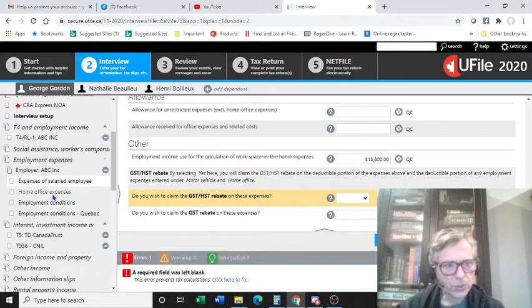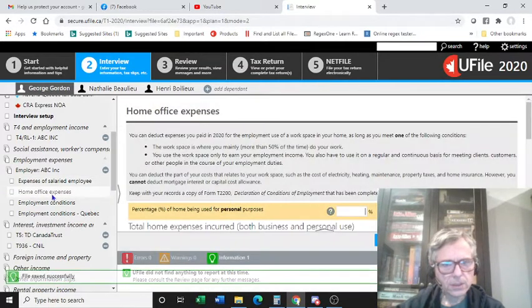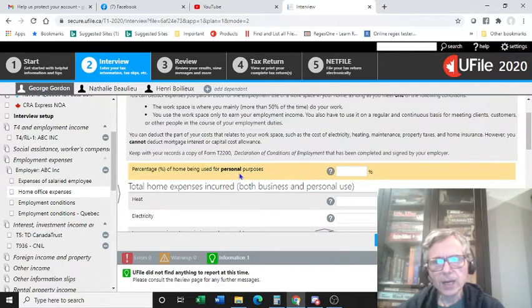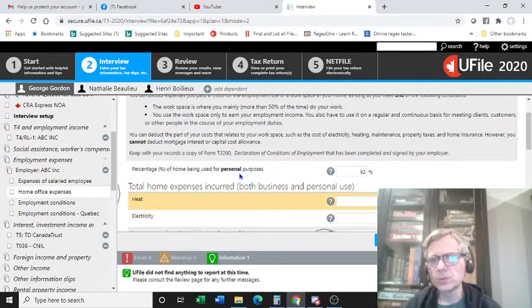So let's go straight to office expenses here. All right, percentage of home being used for personal purposes. For the purposes of this calculation, I'm going to play conservative and say 92%. You have to determine this in some reasonable manner.